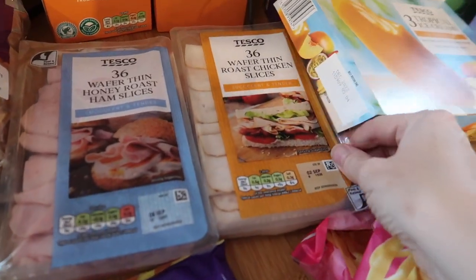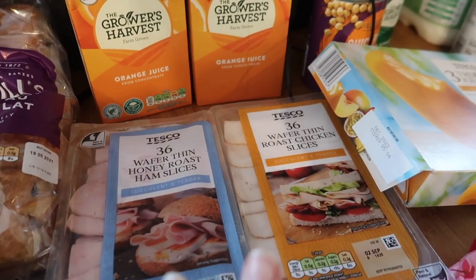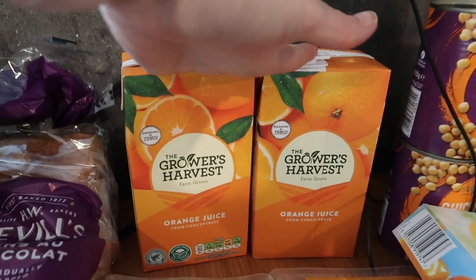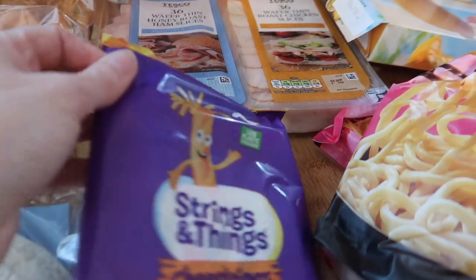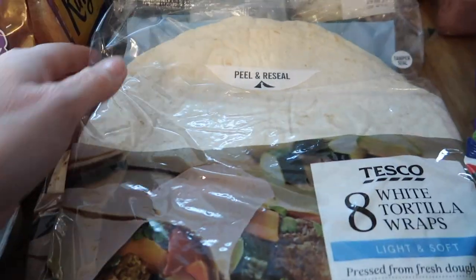I've got some chicken ham and some honey roast ham. These were both £2 today instead of £3, I think. Two lots of orange juice and some pain au chocolat. I got some cheese strings. Two lots of tortilla wraps. I got these for the burritos.